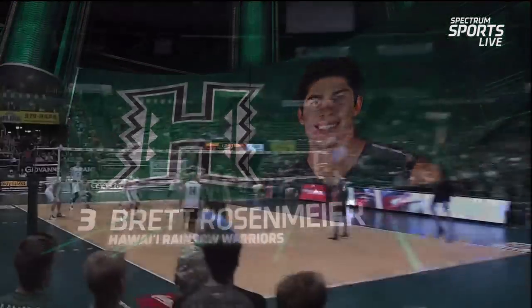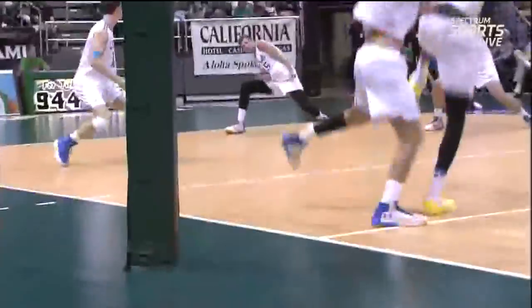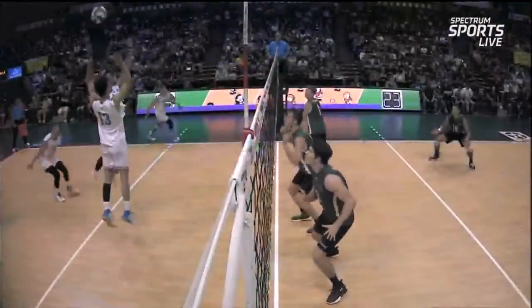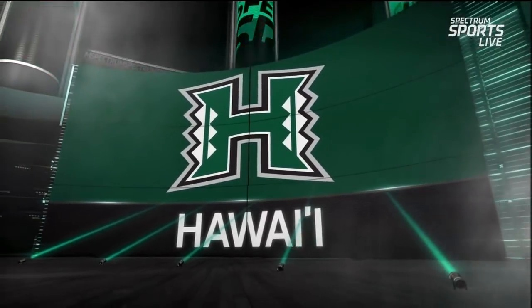Well, Rosie has been just that. Brett Rosenmeier, 10 kills, hitting 278. And he is beasting right now here in the fourth set. He's just unloading. Watch this block solo here. Cross court, amazing block right there by Brett Rosenmeier, 6'6 junior from Virginia Beach.